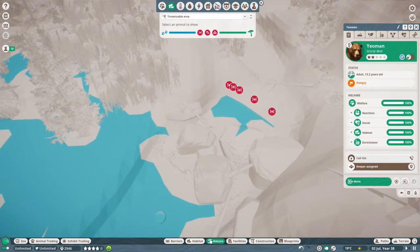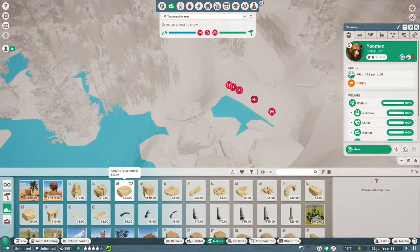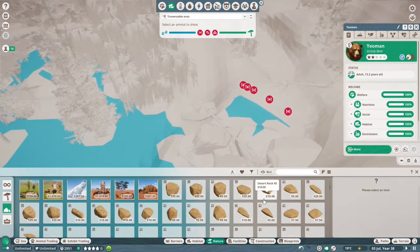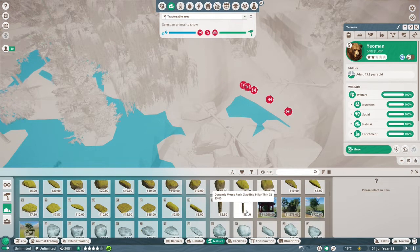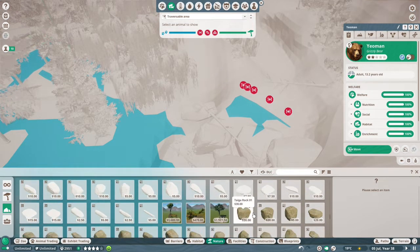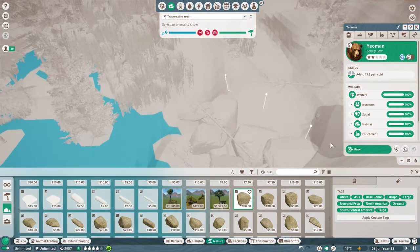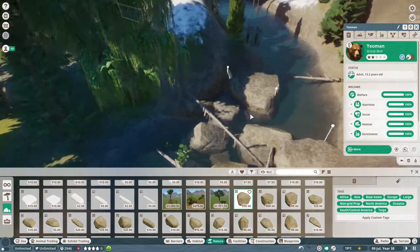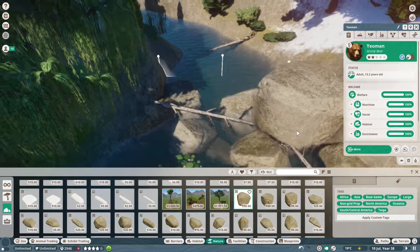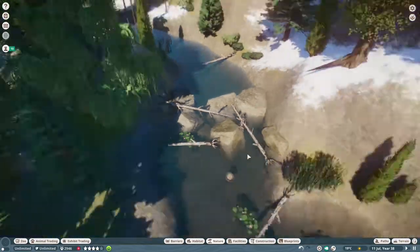Let me just fix this real quick. Pull out the rocks. Aha! That does not make it look worse. Yes, it works. Very cool.